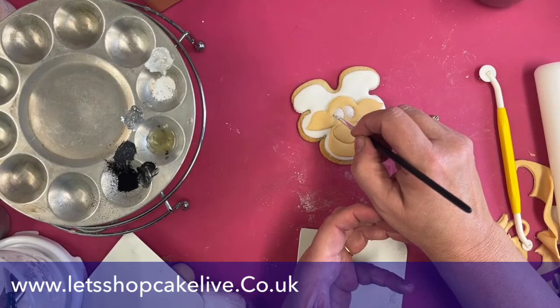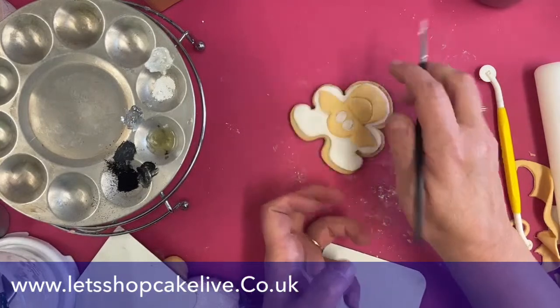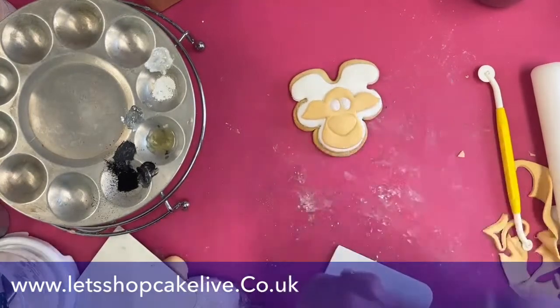So dry, it will dry really quickly, it won't be long. I'm making it sound like it's going to be a long time, but I want to make sure it's really dry before we attempt to do anything else.